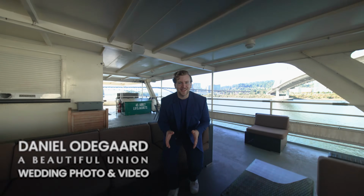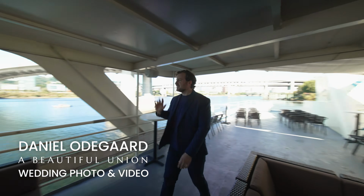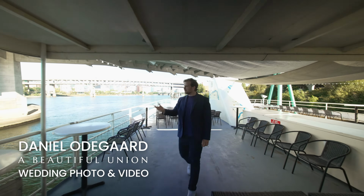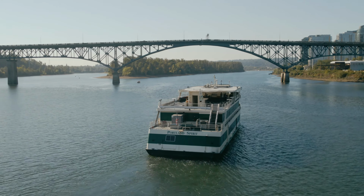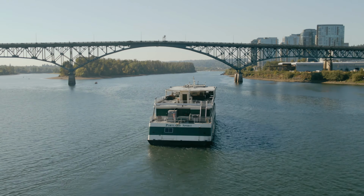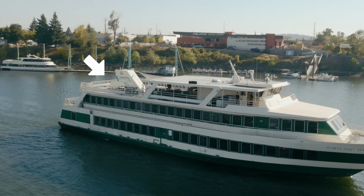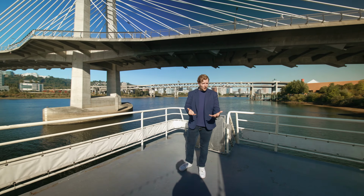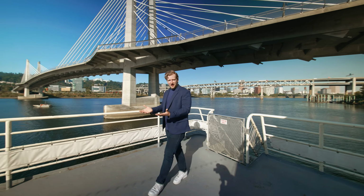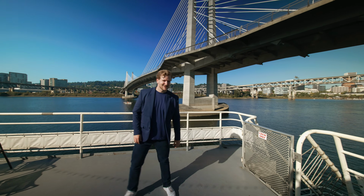There's nothing quite like a wedding on the Portland Spirit. You and your guests get to embark on a journey along the Willamette River with beautiful views of Portland's downtown waterfront, and you get to go underneath all of the iconic bridges. Most weddings will start up here on the top level called the Starlight Deck, and this is where you and your sweetheart can stand and have the captain of the ship perform your wedding ceremony before the ship embarks on a 3-hour journey along the river. That's where the adventure begins.